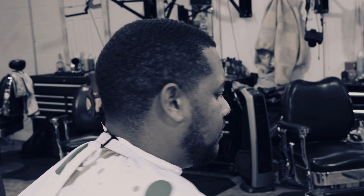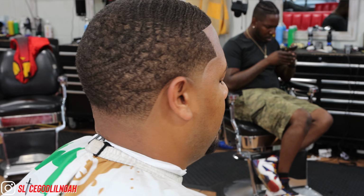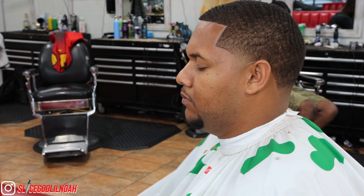Y'all saw how my guy came in, and boom. Just had my boy walking out, blended, splendid all the way around, crispy hairline, got his beard together, low taper, extra crispy.